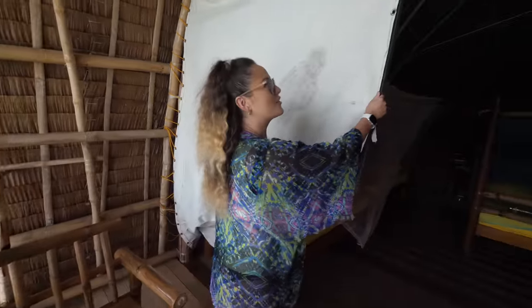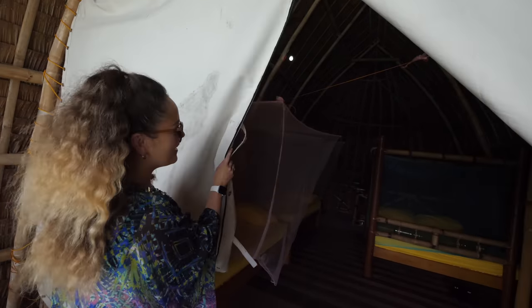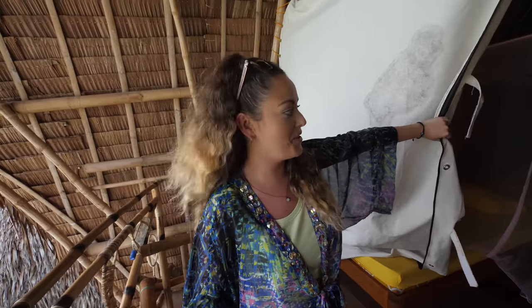And we have a little cover here and we can zip it if we want. I think that's for rain. Is that what that is? Yeah, I think it's for rain, but if it doesn't rain, you can just keep it open. I mean, whether it rains or not, you probably should, but yeah, it's probably to block the rain coming through, maybe you're right. But that's why we have the mosquito nets as well, because like that, it is open out.